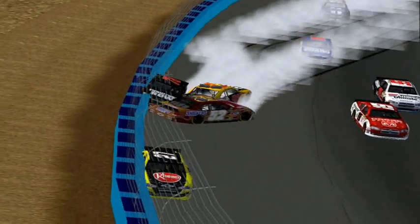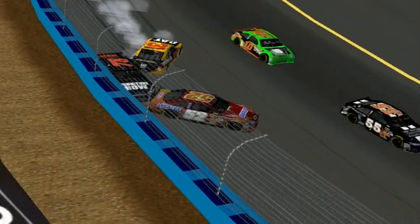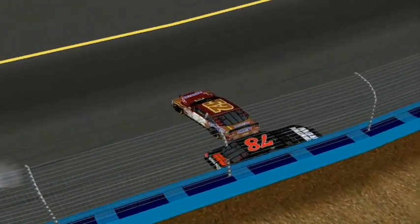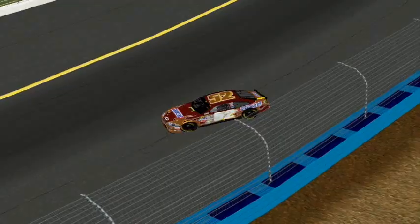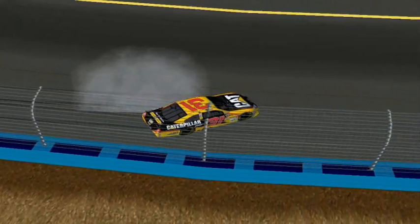And oh man, Scott Bell, just nowhere for the 78 to go. And Tim Fogel was scraping the wall. So maybe he got loose too, but I don't know. But Scott Bell was an innocent victim in that 78 car. He finished 3rd last week in the Daytona 500. But oh man, Seth Cole and the Daytona 500 winner himself, Eric Burton, are involved in this.